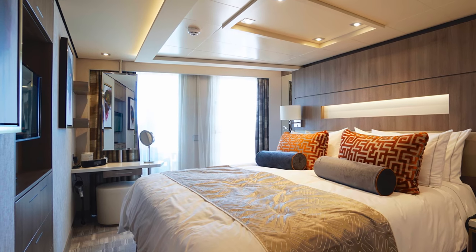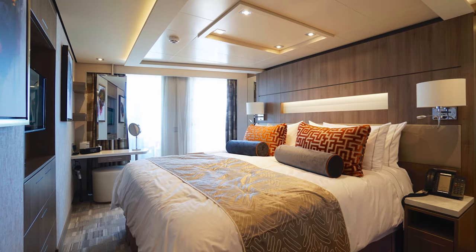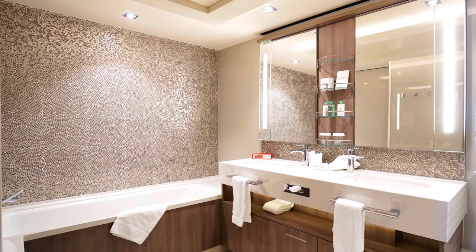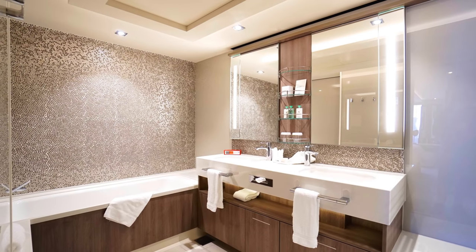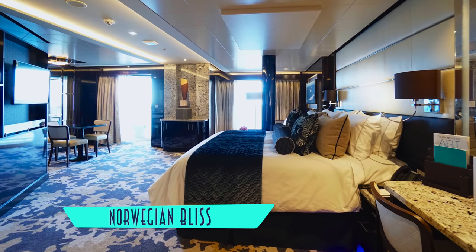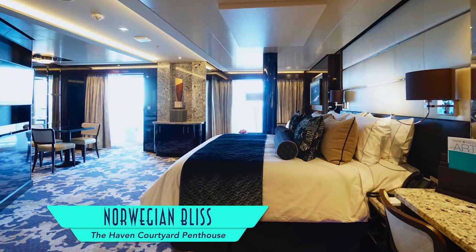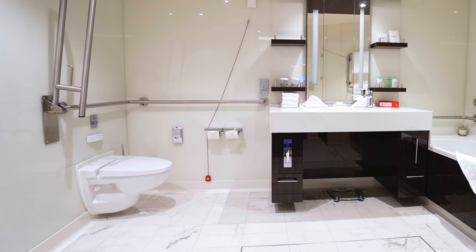a comfortable master bedroom, and a plush master bathroom with a tub and separate shower and toilet enclosures. Additionally available is the Haven Courtyard penthouse, seen here in an accessible configuration ideal for wheelchair access.